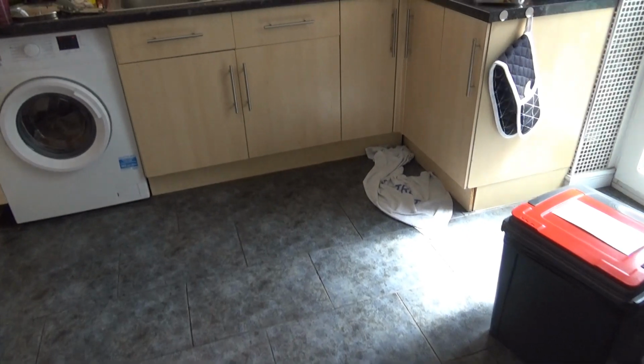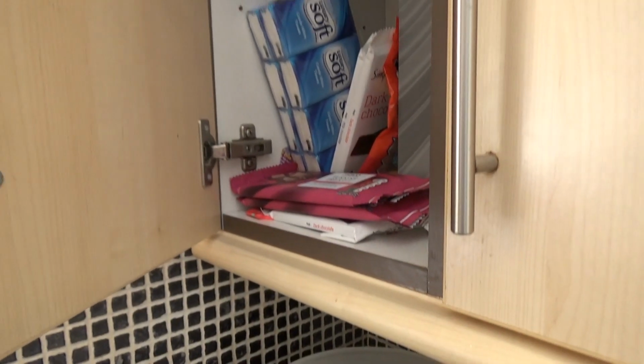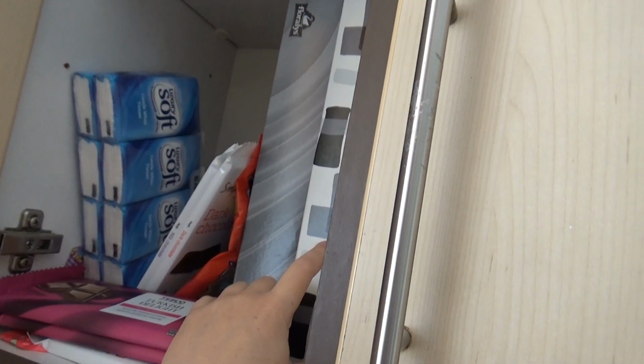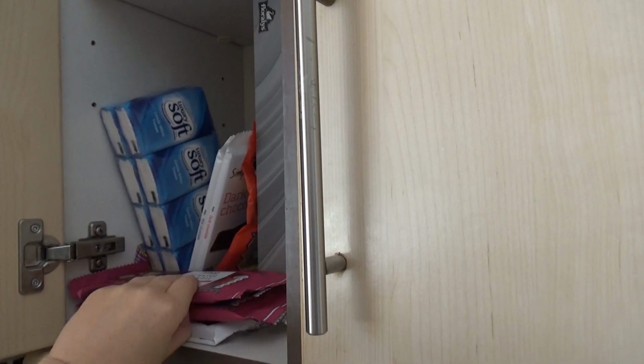I'm getting peckish now. Starting to think about the Turkish delight I have in the cupboard. Oh, look at it. Look how messy this cupboard is. I can't fit tissues anywhere, so I've got them in there. Izzy's not getting through these tissues now. She's just so well at the moment that she's not needing as many tissues because she had a permanently runny nose before. Look.